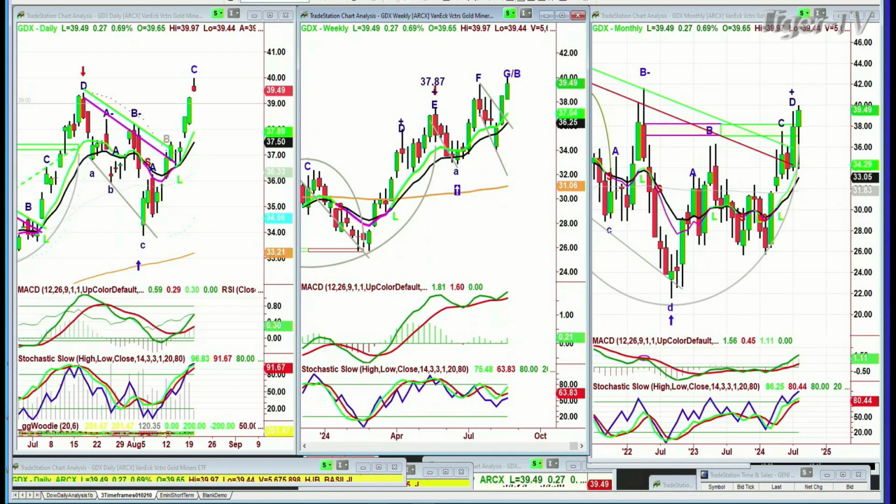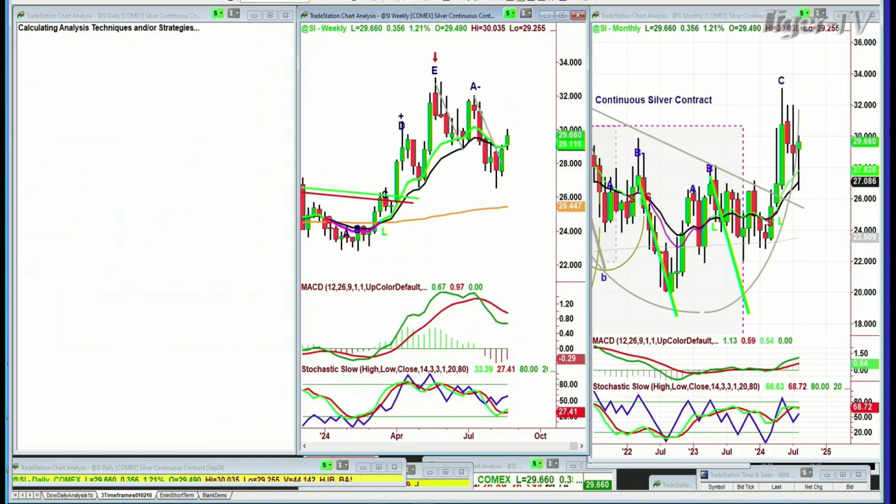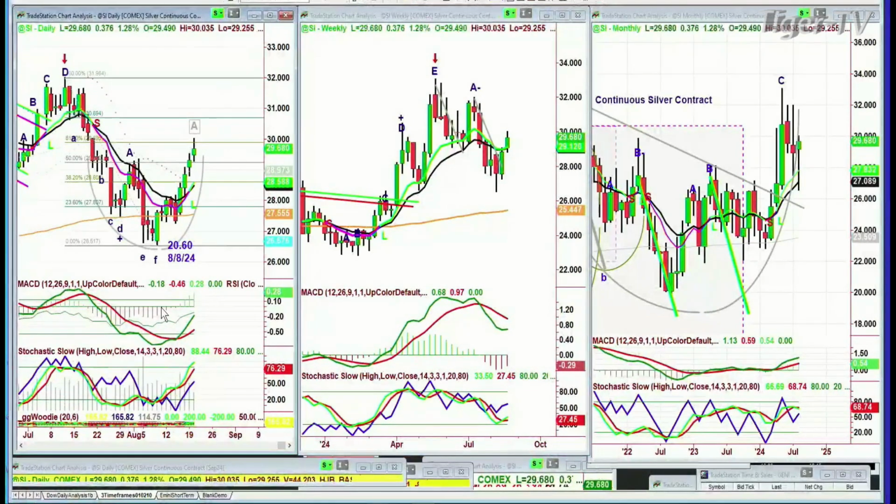If you look at the silver, now silver's playing catch-up very nicely. It's up 35 cents today at 29.66. That's a really nice move. And this is still A, just an A. It could be an A failure, but I don't think it's going to be. Stochastic finally has got to 76%. It was very weak before.